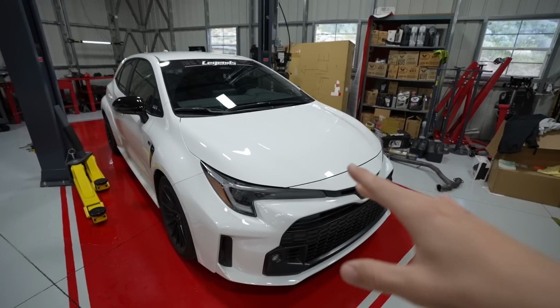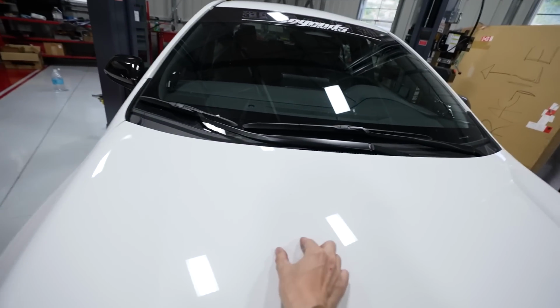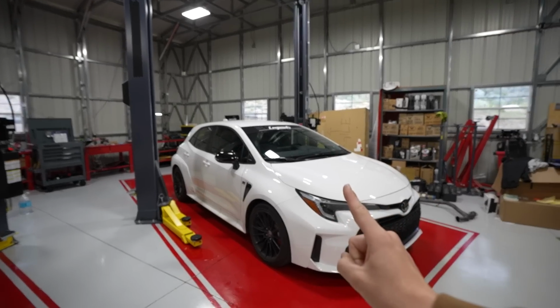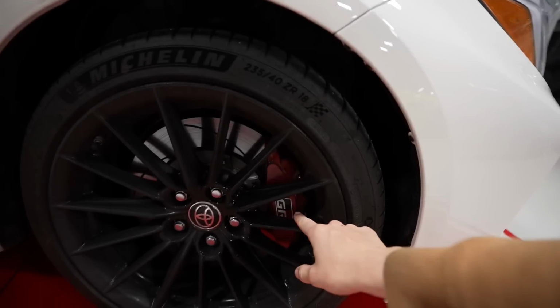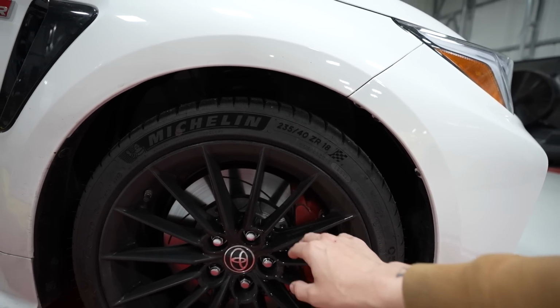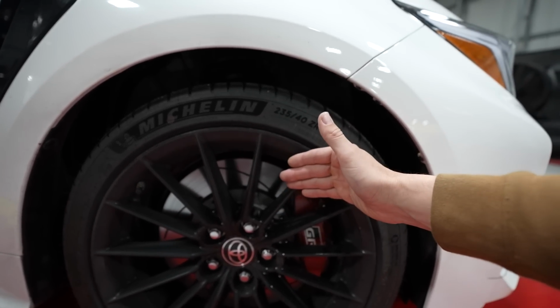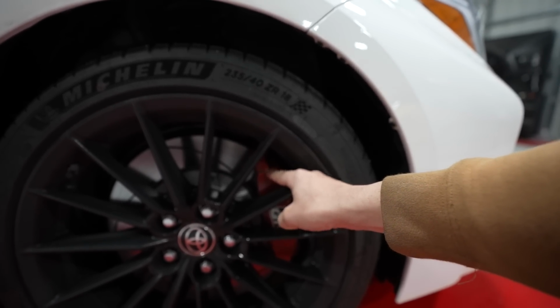Now, this is the Core Edition, so I unfortunately don't get the Circuit Edition vented hood, but I'm sure there's going to be a lot of other aftermarket options that are probably going to look a little bit better than the Circuit Edition hood. It just has those two little baby vents right in the center. But what we did get is the Performance Package, which gives us the Circuit Edition differentials as well as the red GR brake calipers. Now, I don't know if the Performance Package also gave us the two-piece rotors up front, or if that just comes stock, but I do know the red GR caliper is from the Performance Package.